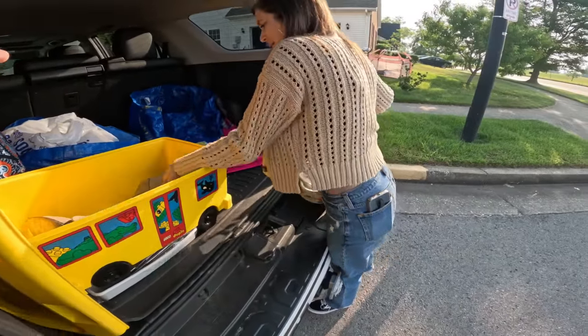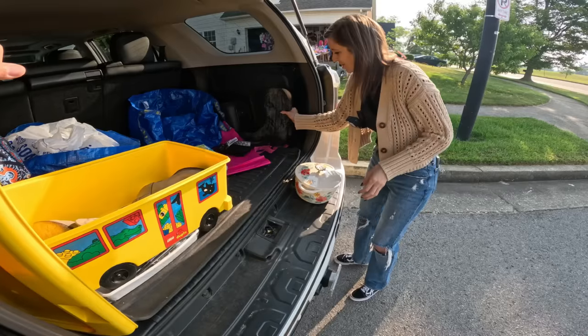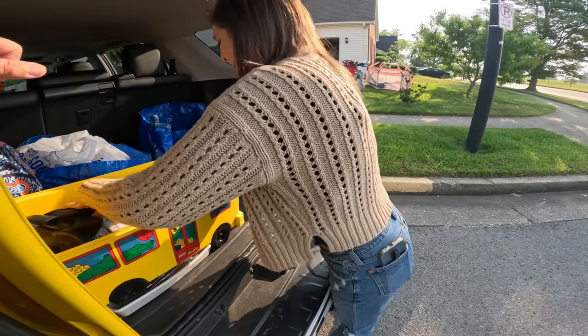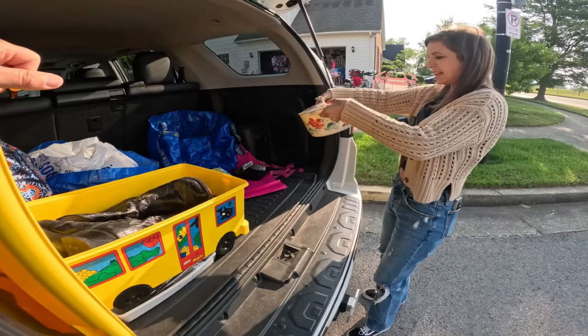Every time I pass up anything Pioneer Woman, everybody's like, we didn't buy the Pioneer Woman. So now I'll make everybody happy today. All of it's not worth picking up, but that one is super cool. Yeah, and it's cast iron.